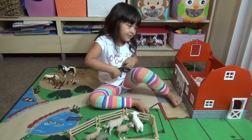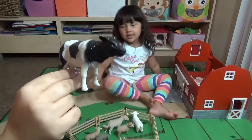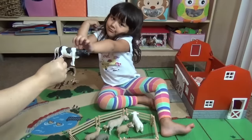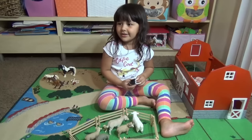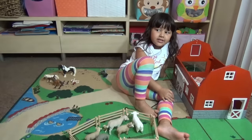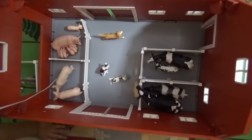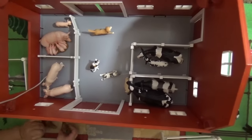Lily, you drink your milk every day in the morning. Lily drinks her milk. So this is another cow. And like Gaston. Gaston is strong? Yeah, super strong. Okay. Too late. There's no more space. Okay. So here's the barn inside. How cute is that? Lily put all the piggies and then the cows over here.